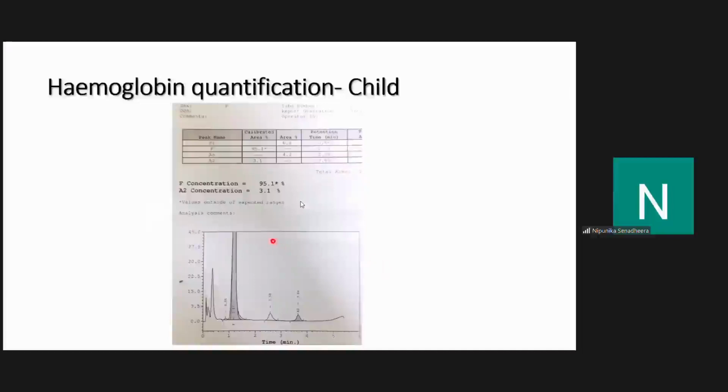So this is this child's hemoglobin quantification report. What does it show? It shows predominant HbF. 95% is HbF with a little bit of HbA2 and very little adult hemoglobin, which means the child is not producing adult hemoglobin as the child should by this age.